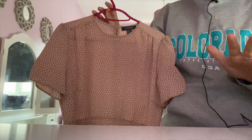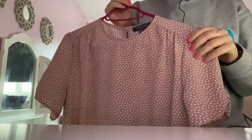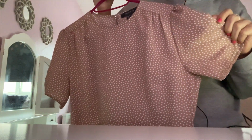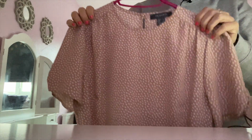I actually think this would look really nice with some Converse, like the low cut Converse. I think that would look nice. You know, still looking girly, but not dressed up as such. But of course you can go ahead and wear some strappy sandals with it, whatever your heart desires.